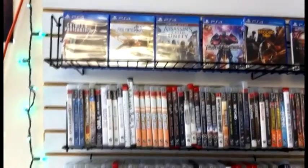One thing I love looking out for in video game stores are old posters and old signs, and they had plenty of those around here. That's always cool. Looks like it started off with the PlayStation games. Not as many PlayStation 4 games as I was hoping, but this is a retro video game store. I wasn't expecting a whole lot of newer titles anyway. A lot for PlayStation 3 as well as PlayStation 2.